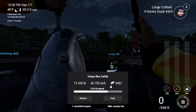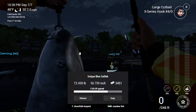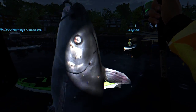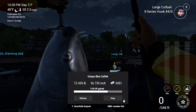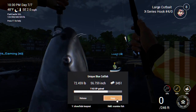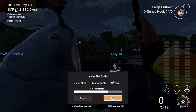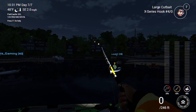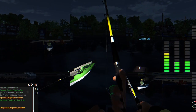You can catch them out here at nighttime. We'll go ahead and admire this thing for a little bit longer. Like the size of that fish. That's a big one. The pay is about half, about 50 cents per pound. It looks like we'll go ahead and keep this one and put it in the keep net. All right, so let's go ahead and cast back out there, see if we can get some more.